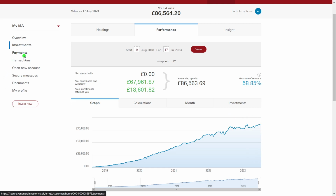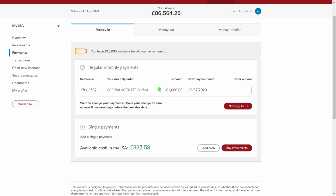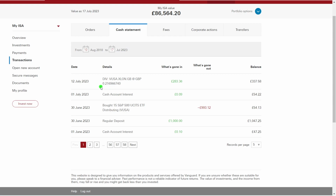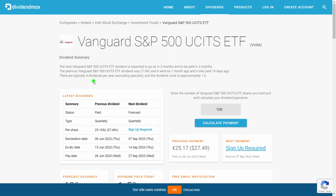So if we have a look at the payments, as I said before, I'm investing £1,000, but we do have 337 in the cash ISA. So let's go to the transactions. The reason for this, if I go into the cash statement, is we did get paid a nice dividend on the 12th of July at 21 pence per share, which returned me £283.36. So this is due to the dividend of Vanguard S&P.